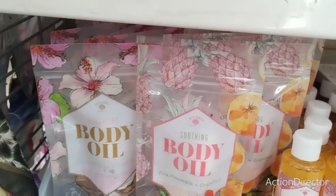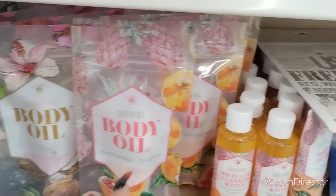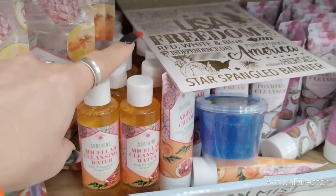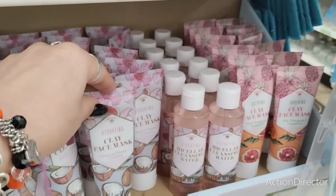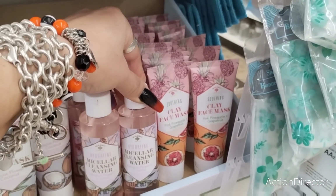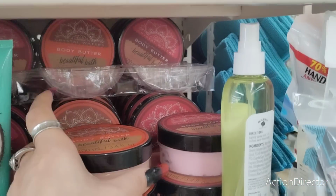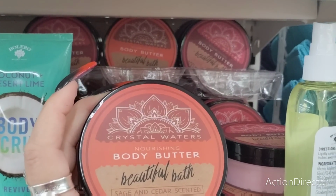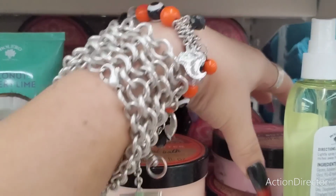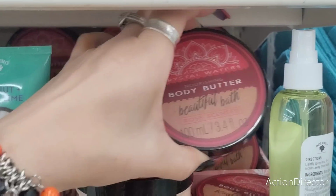Arrow body oil, pink pineapple and grapefruit, hibiscus flower and coconut. And then they have the soothing micellar cleansing water, pink pineapple and grapefruit, clay mask, hibiscus flower and coconut, and then more of the micellar water for hibiscus flower and coconut. And then I showed you guys these before, body butters in nourishing. This is sage and cedar scented. And then they also have it in the rose.